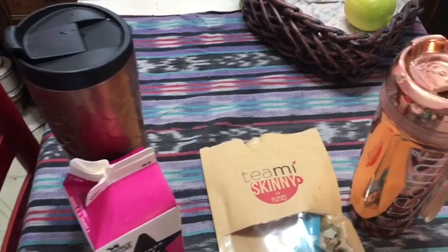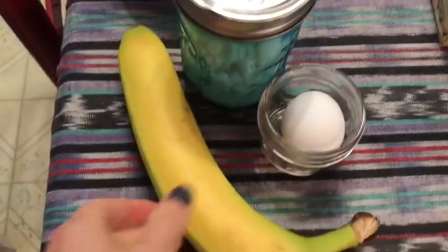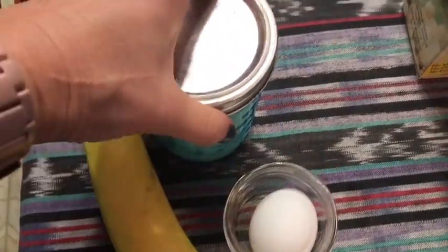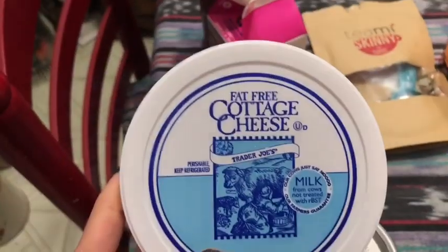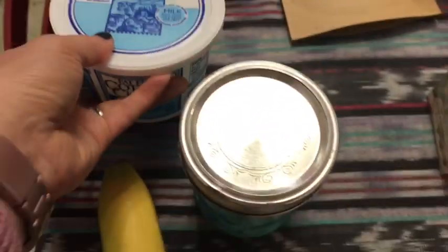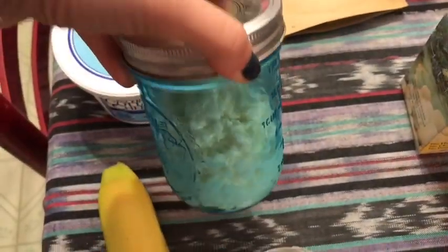So coffee is 1, Teamy is 0. Lunch is this today, a banana for 0 smart points, a hard-boiled egg for 0 smart points, and then this is 1 cup of fat-free cottage cheese from Trader Joe's. So fat-free cottage cheese, 1 cup, 3 smart points there.